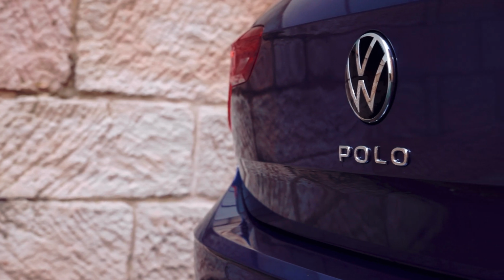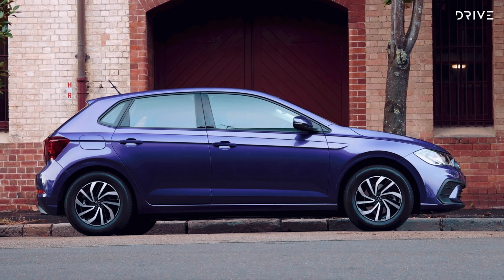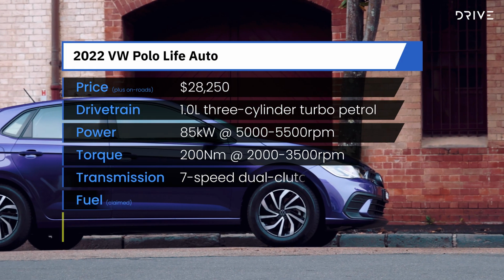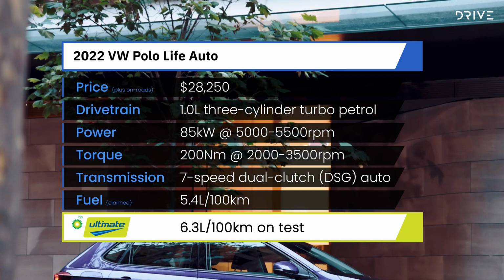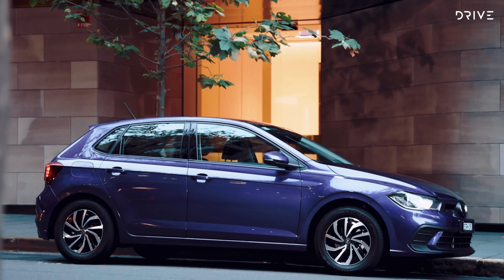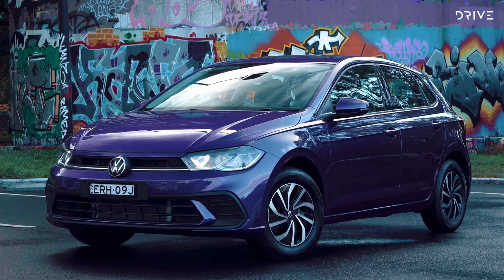The new 2022 Volkswagen Polo range consists of the entry-level Polo Life, mid-level Polo Style, and top-spec fire-breathing Polo GTI. The 2022 Polo Life is priced from $25,250 with a manual transmission or $28,250 with a 7-speed dual-clutch automatic, both prices before on-roads and options. Next up is the Polo Style, which costs $31,350 before on-roads and options.